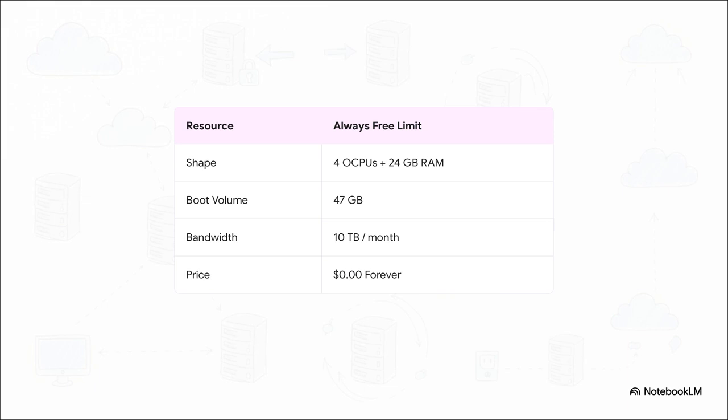These staggering specs really illustrate exactly what's at stake here. We're talking about 4 ARM processors, a massive 24 gigabytes of RAM, a 47 gigabyte boot volume, and 10 terabytes of outbound bandwidth every single month. But honestly, the most important part of all of this is the bottom line. Price? $0. Forever. Because unlike other major cloud providers whose free tiers usually expire after about 12 months, Oracle's always free resources are designed to literally never expire. It's basically the ultimate holy grail of free hosting.